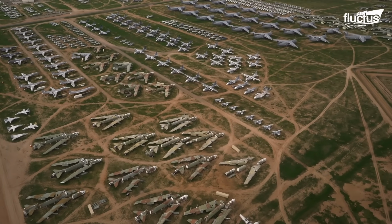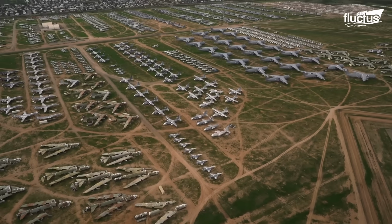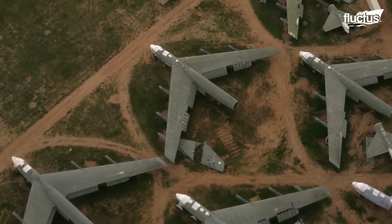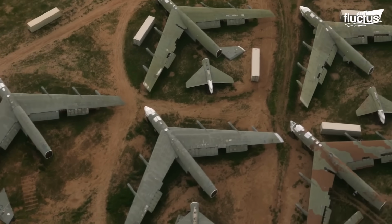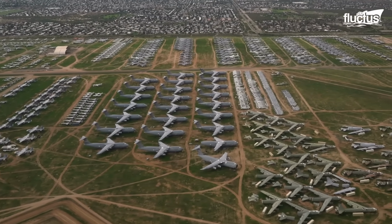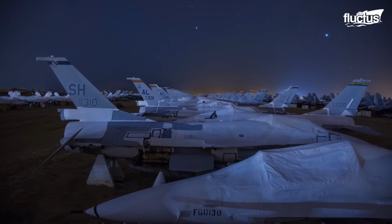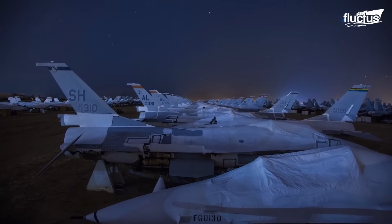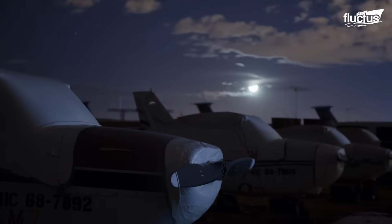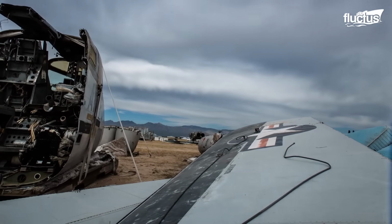From above, the facility's vast expanse of 2,600 acres reveals a remarkable sight, a seemingly endless parade of neatly arranged aircraft, some appearing as if they could soar the skies once more. However, a closer look at the ground tells a different tale, where planes of various makes and models lie in different stages of disassembly, some with decades of history etched into their frames.